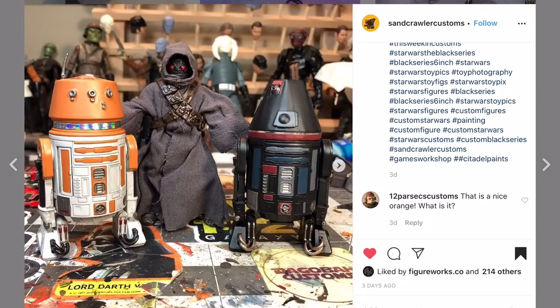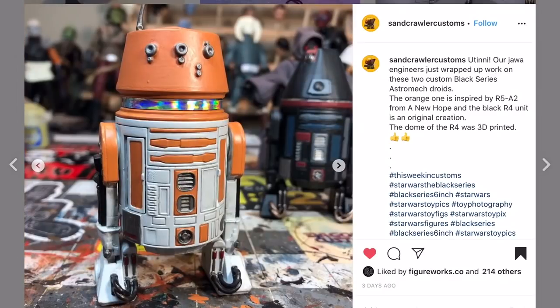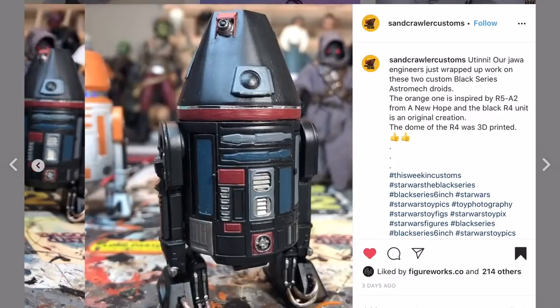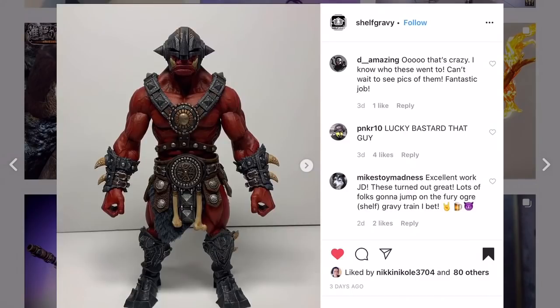Sandcrawler Customs putting out Star Wars, and he does take commissions. You should check out his page. He does a really good job. He's got a couple of these droids. I like what he says: Our Jawa engineers just wrapped up work on these two custom droids. Yeah, I dig it. If you're a Star Wars fan, you're gonna appreciate the stuff that he does on his page.